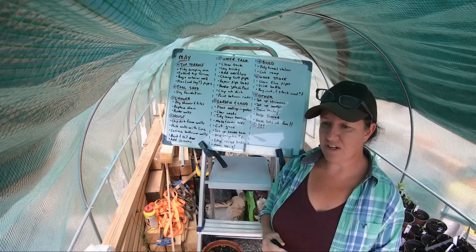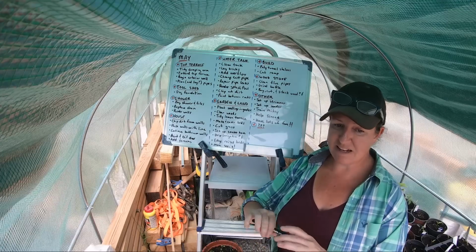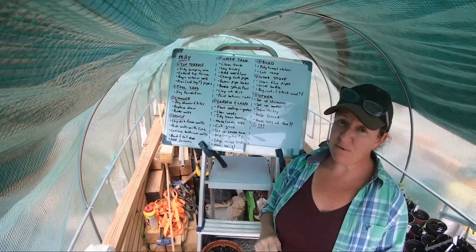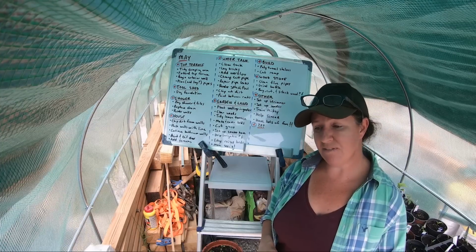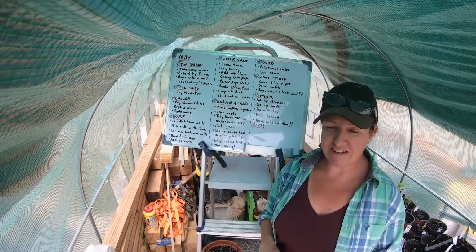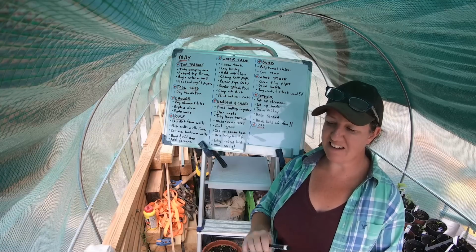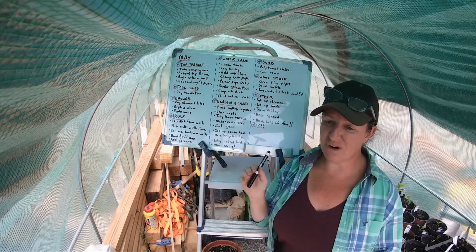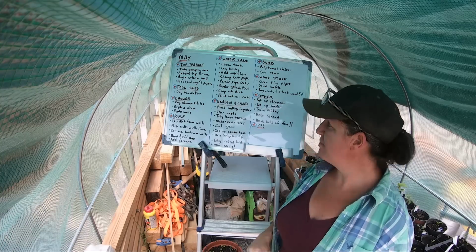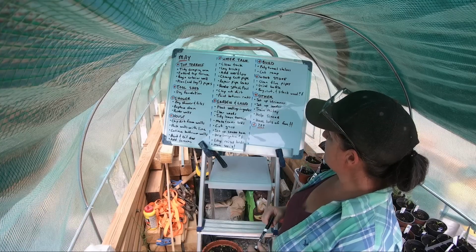Render the splash pool. This is going to be a massive job. I have to finish laying the bricks, get everything ready, scrubbed off, and then I don't know if I want to try to render the splash pool myself or hire a friend to do it. It's going to be a really tricky job, and it's quite important that it all gets done in one go and that there's no cracks, so I have a feeling I'll see if my friend wants to help me with that one.